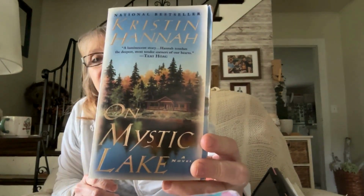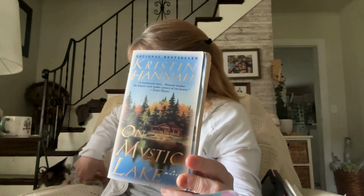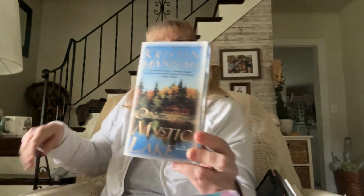Okay, the next question was a book with a rainy setting. So I pulled out Kristin Hannah's Mystic Lake. This book takes place in Washington State. So that's why I picked it as a book with a rainy setting.